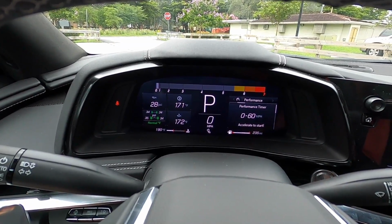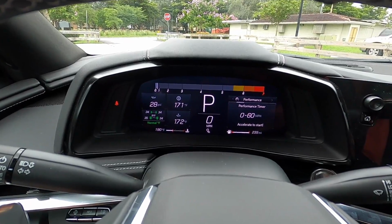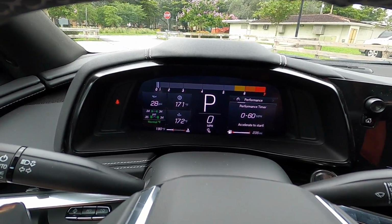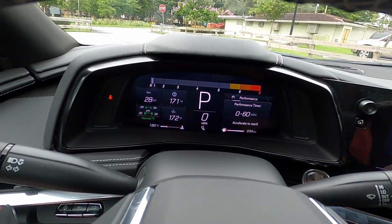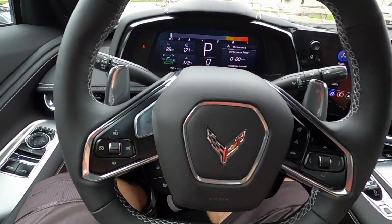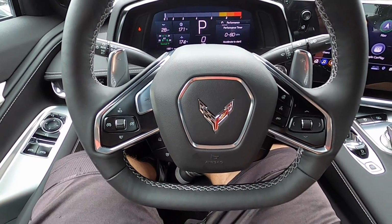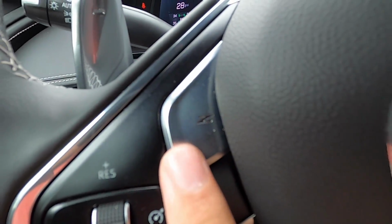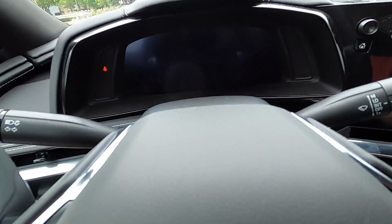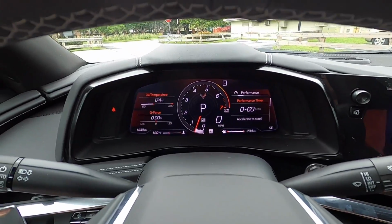So in my mode, you can actually have all these settings. I'm assuming the gauge cluster design as well. However, I just like the screen the most, so I just leave it in track mode. And there's actually a special feature that comes with all vehicles equipped with the Z51 package. You have here a little Z on the steering wheel. It's called Z mode. So you can press that, and it automatically goes into whatever mode you set.